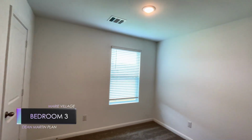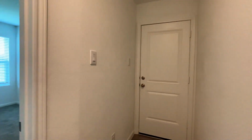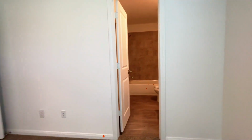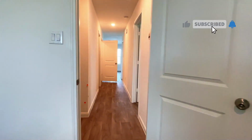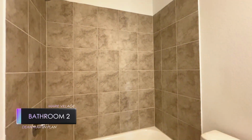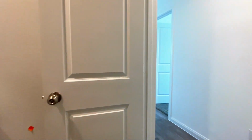Here is another spacious room. And finally, the primary bedroom, a perfect place for you to relax after a long day. This other bathroom has the same style and fixtures as the primary bath, giving a uniform feel and style around the home. Each home in Marie Village features vinyl and carpet flooring and smart home technology.